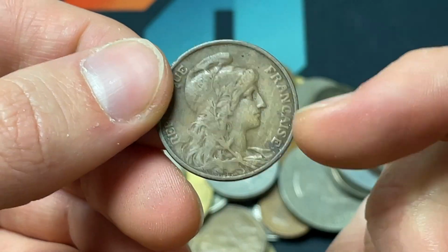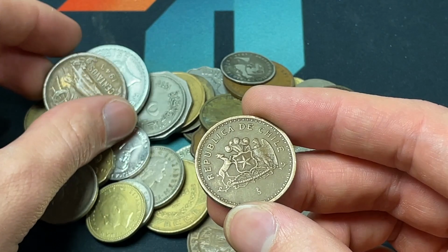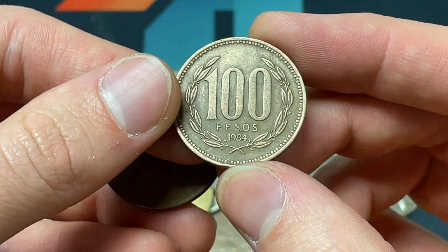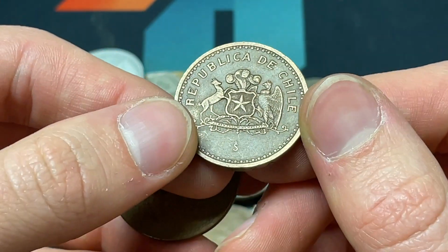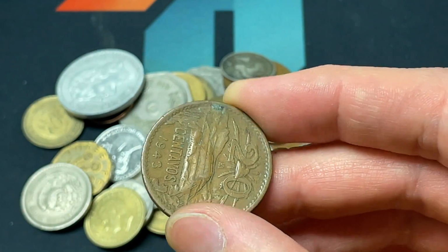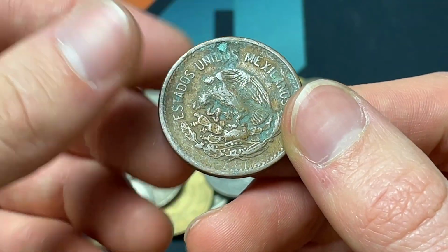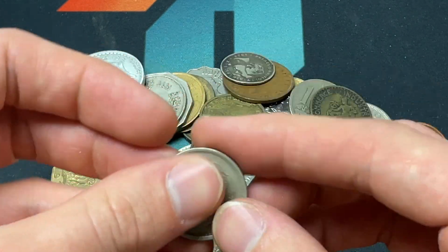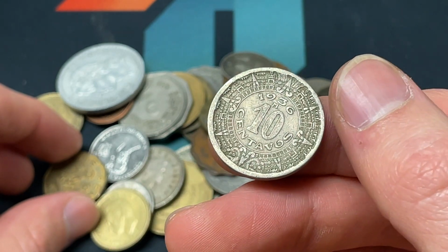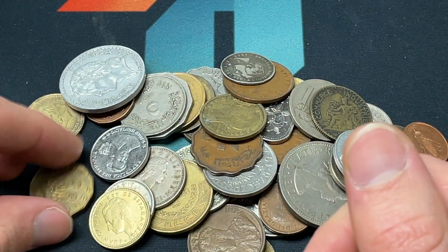Wonderful design. I think it's like the Beaux-Arts generation that Saint-Gaudens, the famous engraver of the $20 Liberty double eagle, made. 1984, Santiago, capital of Chile, mint 100 pesos right there, and then a Mexican Mexico City mint, 1943, World War II era, 20 centavos. Here's an earlier 10 centavos with a very interesting Aztec design across the board.